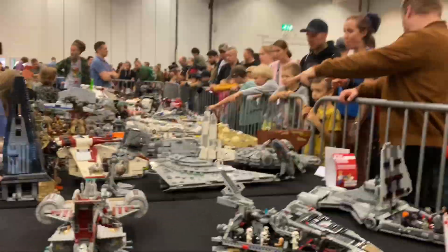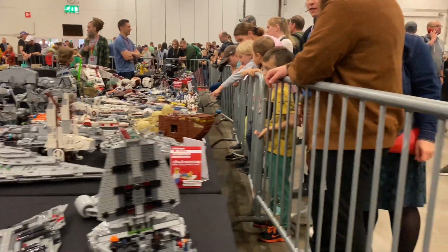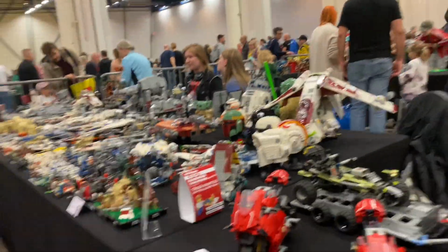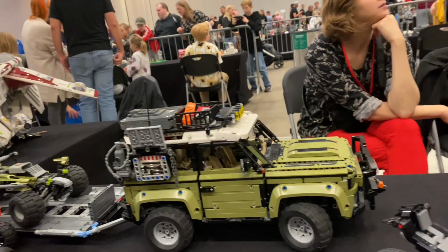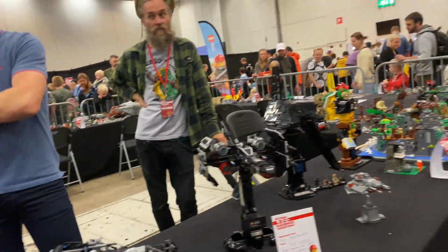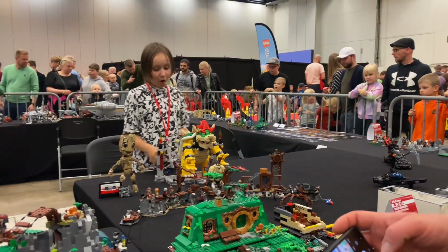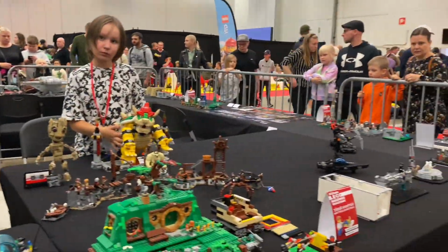And here we have a Star Wars collection, which is really nice to see, with all those different Star Wars things there. And here we got some sets. It's a little bit hard to look here because they are all in a big place or something. And just some more of Hobbits.